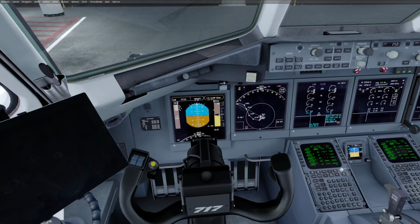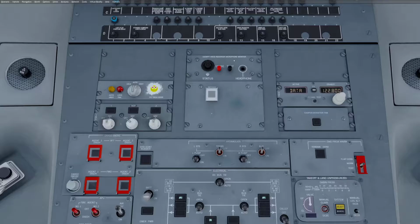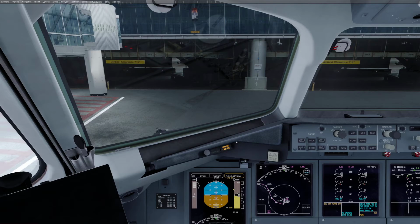Let's see. So we set stab trim, cargoes, hydraulic panel, and exterior lights set. Smoking, we don't set those on. No smoking, seatbelt switches, already on. GPU functions and IRS alignment. Transponder check, sensor checks. Before start, fuel pumps on, packs off.